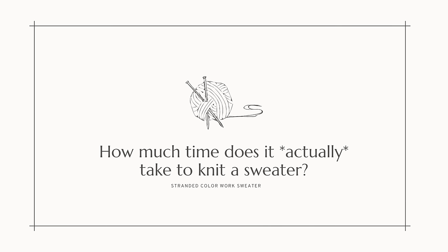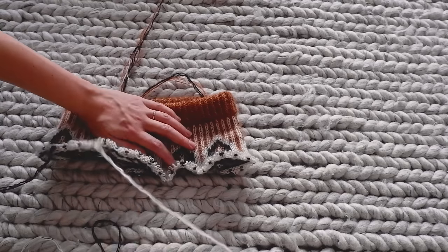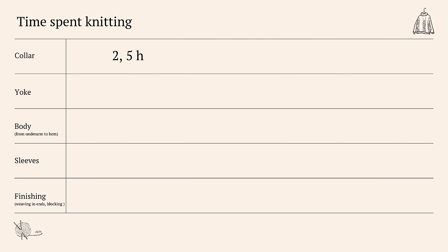Alright, another moment we've all been waiting for. How long did it actually take to knit this whole thing? And remember, I did not count the things I did wrong when I had to unravel. So, collar, 2.5 hours. Yoke, about 15 hours. Body, around 7 hours. Sleeves, 8 hours per sleeve, so 16 hours altogether. Then for the finishing and blocking, I would say around 2 hours.